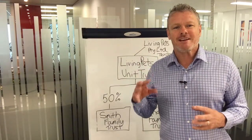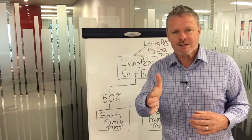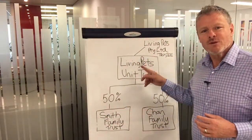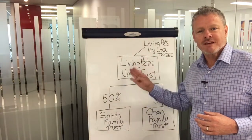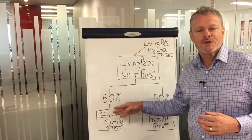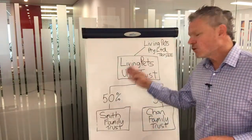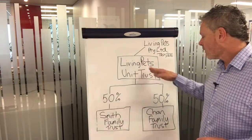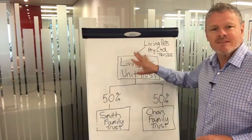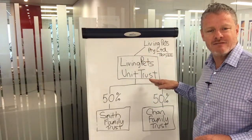Now, a unit trust is a fixed trust, meaning that if it's making profit for the year, 50% of that profit is fixed going to one family and 50% is fixed going to the second family. And what we do is we issue units, which are fixed ordinary units, 50% of them out of the unit trust and give them to the Smith family trust. For example, we might have this unit trust with 100 units. So 50 units goes to the Smith family trust, and likewise the Chan family trust here also has 50%, and so the Living Pets unit trust has 100 units. 50 to Smith family trust, 50 to Chan family trust.